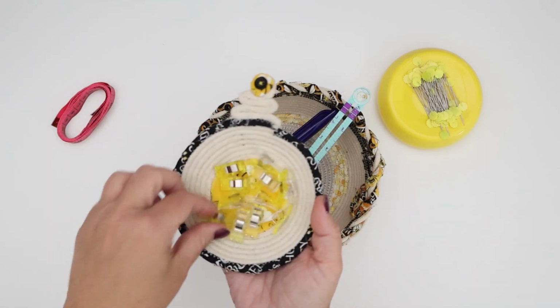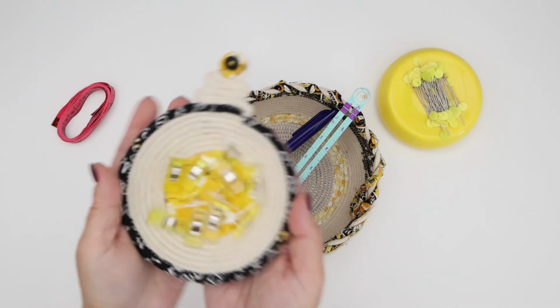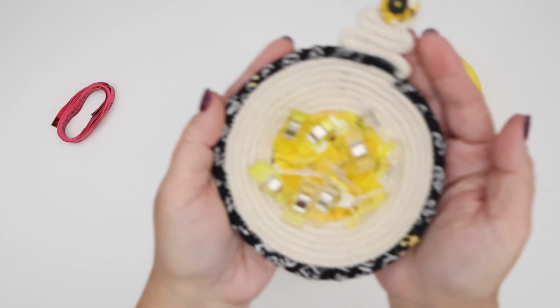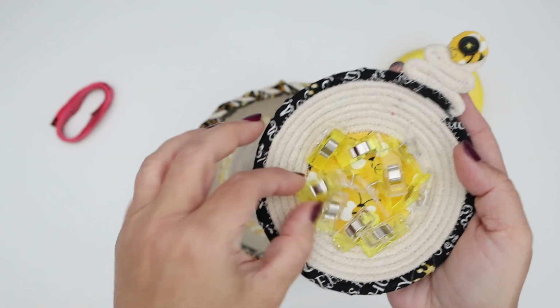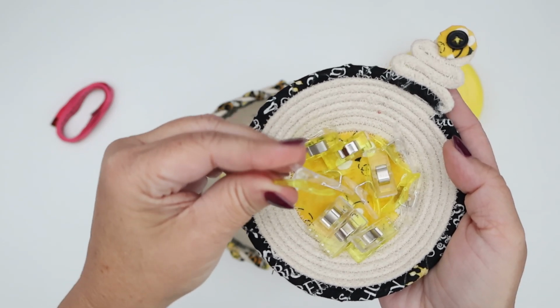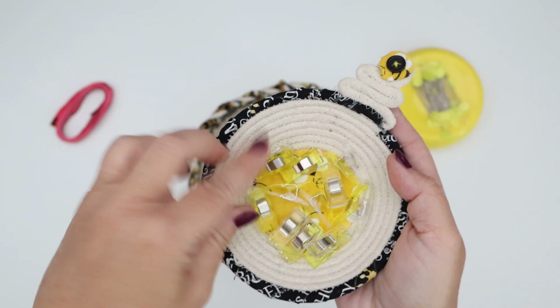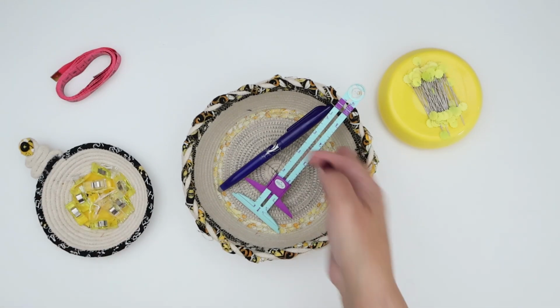Another thing that people mentioned throughout the comments on the Facebook group was Wonder Clips. Whoever invented these, I think Clover was the company that finally came out with them. These are just handy little devices. Instead of using straight pins, it's got a little clip to it. It's spring loaded, and they're just really great for using in your sewing space.